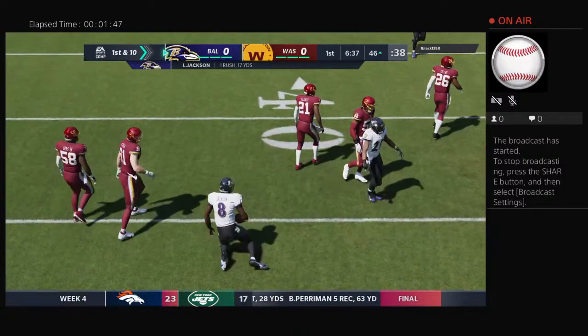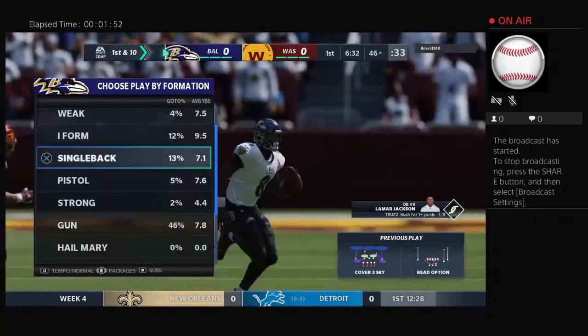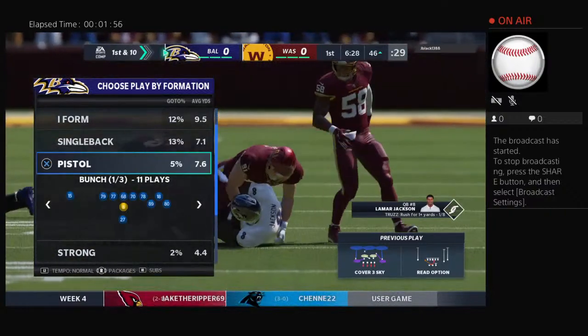Now you put the offense in a position where every series they have to work hard to pick up first downs, and you tend to stall them out when you do that. First down, Baltimore.